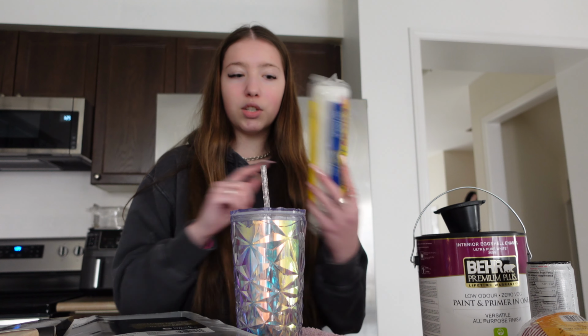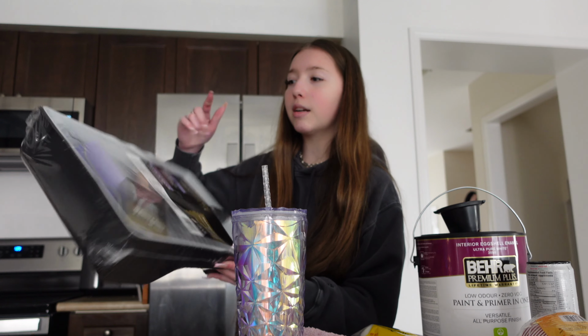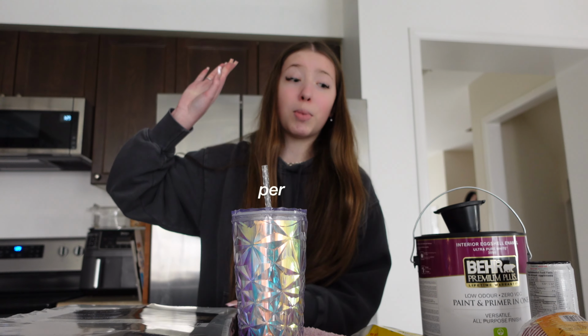I ended up going with almost white, like a milky white. I want to explain it like that. We also had one of these rollers already, but I honestly just ended up getting a whole set again. My dad recommended these types of rollers, so I just got the whole set. And this one comes with a paintbrush as well, which is perfect.